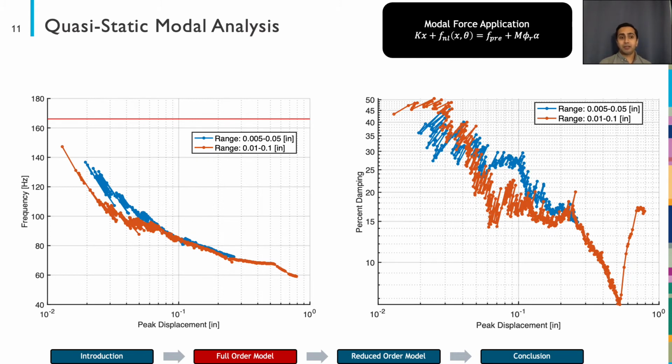Here we see these curves for two case studies, for two various ranges of tip displacement. And we immediately notice that neither of these curves approach our linearized frequency at around 166 Hertz. That indicates that we are in the macroslip regime, and if we lower our prescribed tip displacement load for QSMA, we could potentially be in the microslip regime.